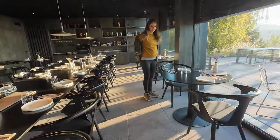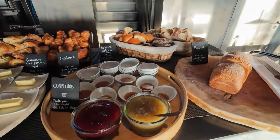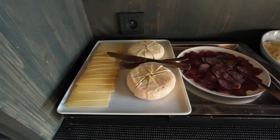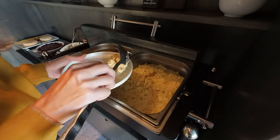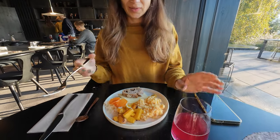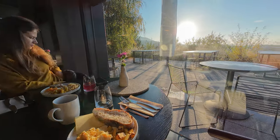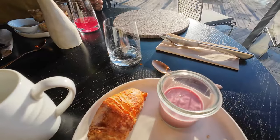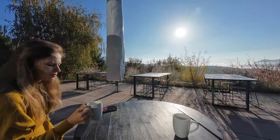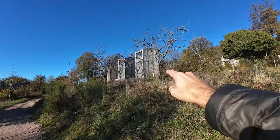After that, we went for breakfast, which like dinner was delicious and locally sourced. Each dish had a label with its origin and who made it. It's ours.